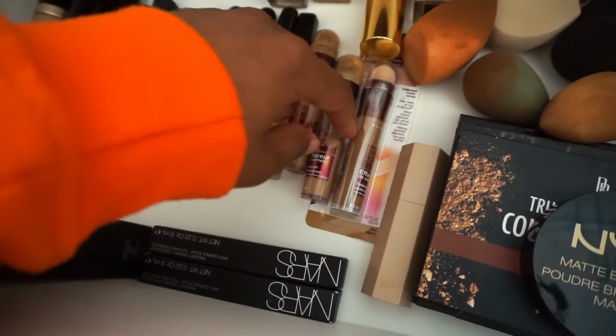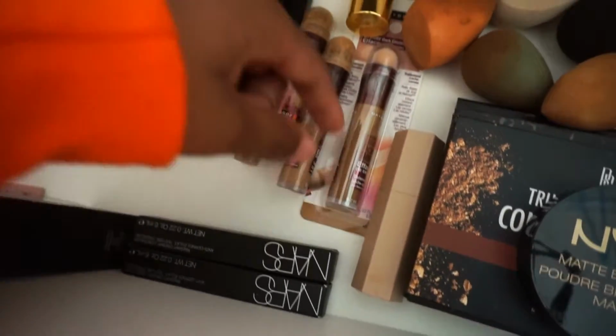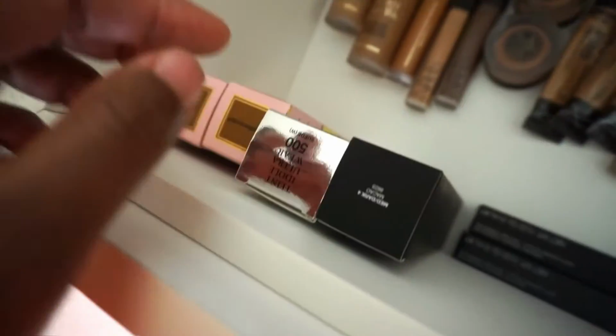But yeah, the Maybelline under eye concealer, these are really good. The Age Rewind, they're so good. And then the Too Faced concealer. So I use the shades Butterscotch and Chestnut, and I got 2 backups for when these run out.